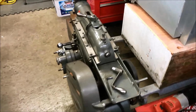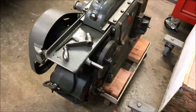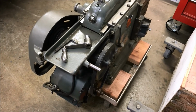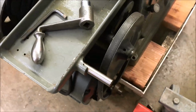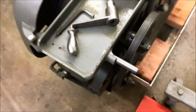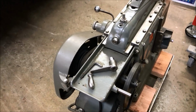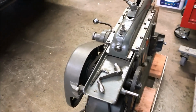We do have a little bit of work to do. Besides cleaning, we've got to make a belt guard for this side, or find a belt guard for this side. There's been a kind of a repair that somebody made here. The casting is broke back there where the original guard attached. So I'm guessing it probably got broke. The guard probably got broken as well.